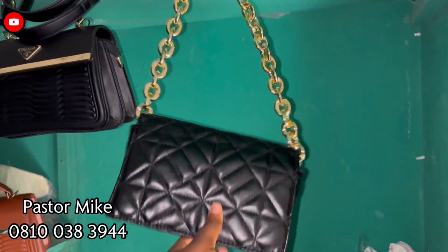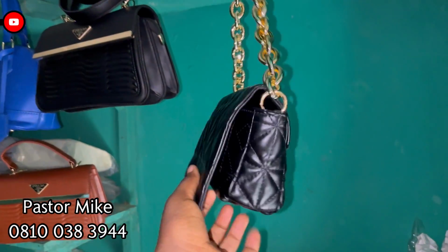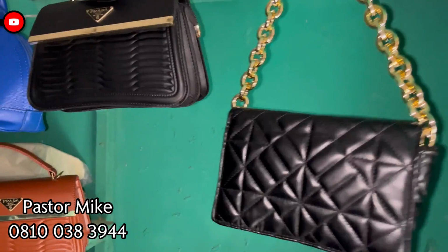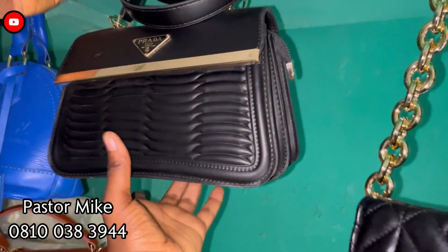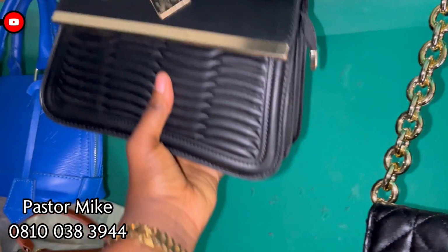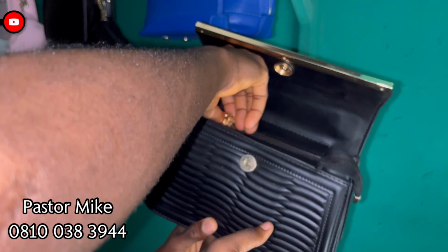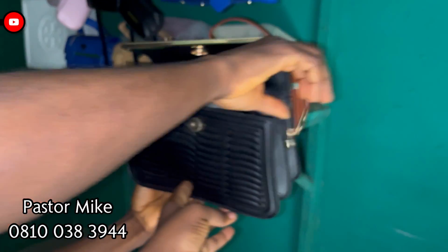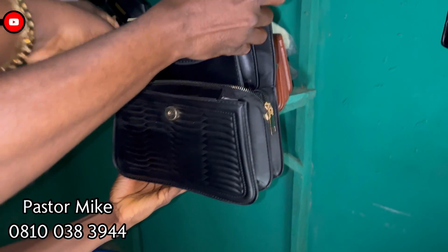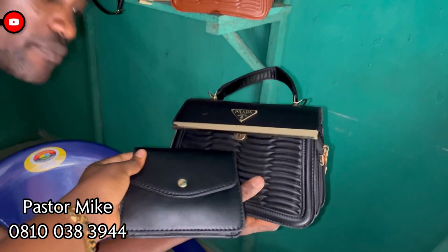How much is this one? 4,500. Is that the wholesale price? So how much do you sell them? Everything is 4-5. This one, it's 2-in-1. Can I see the other one that is inside? Oh, it has a wallet. Is it a wallet or small purse? So this is 4-5.